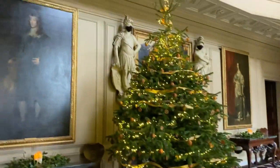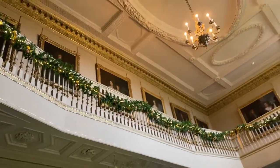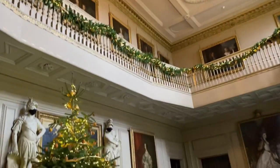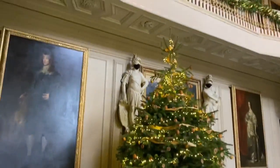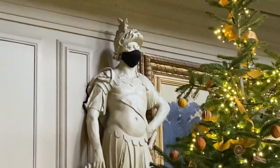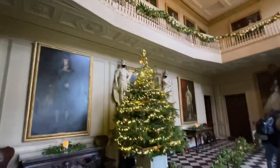Look down behind the step. Even the statues have got masks on. Very 2020.